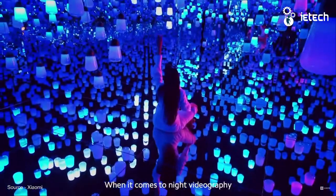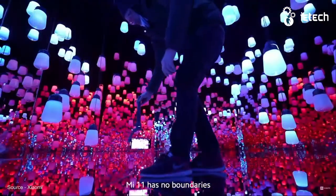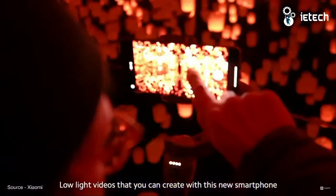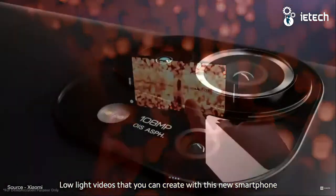When it comes to night videography, Mi 11 has no boundaries. You'll be amazed by the high quality, low-light videos that you can create with this new smartphone.